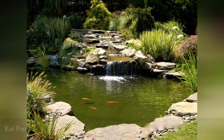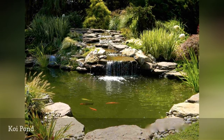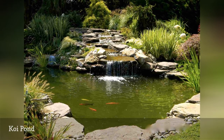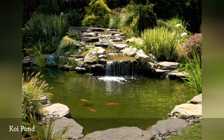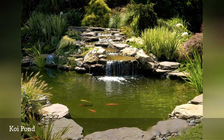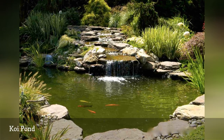A low-falling waterfall glides into this koi pond designed by Aquatic Habitats Ponds and Water Gardens. Whether you fill your pond with koi, goldfish, or minnow, overstocking is best avoided. If you aren't aware, fish adapt to overstocking by eating their own spawn or simply not spawning.